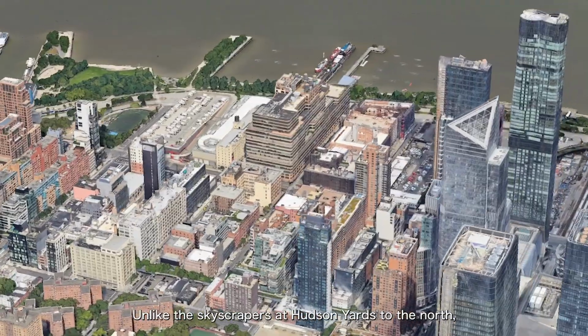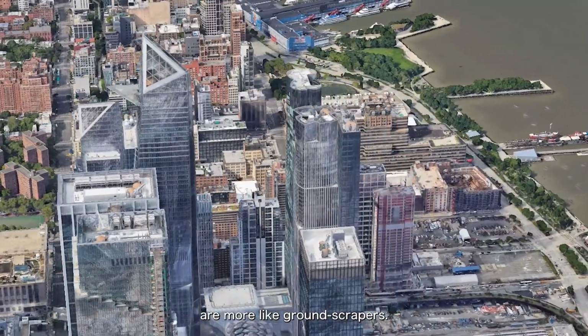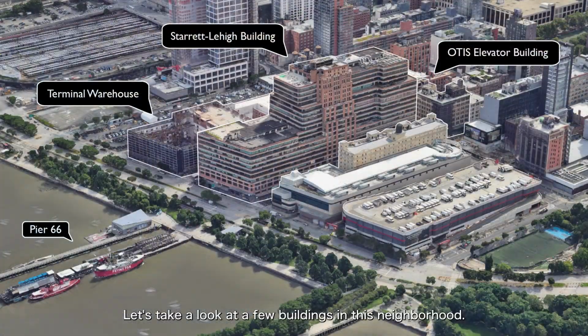Unlike the skyscrapers at Hudson Yards to the north, which have been built over the past decade, the buildings in this neighborhood are more like ground scrapers. These structures were built decades ago and have been renovated to meet current and future needs. Let's take a look at a few buildings in this neighborhood.